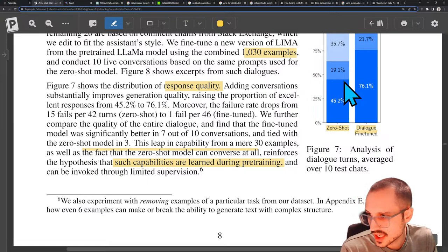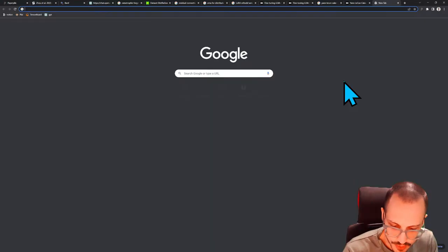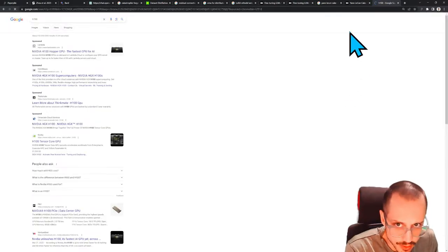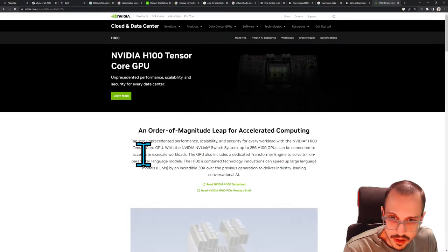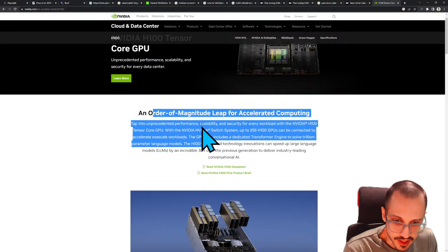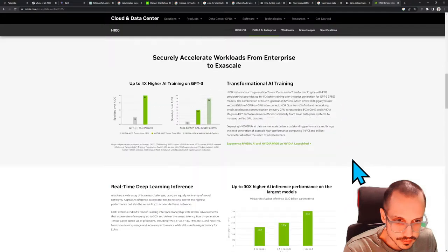A100 GPUs we can now rent with cloud providers. Yeah, I think most cloud providers are going to give you A100s. And actually, if you really want H100s, that's where the real juice is at. These are the next generation, which are significantly better than A100s, with 4x higher AI training.